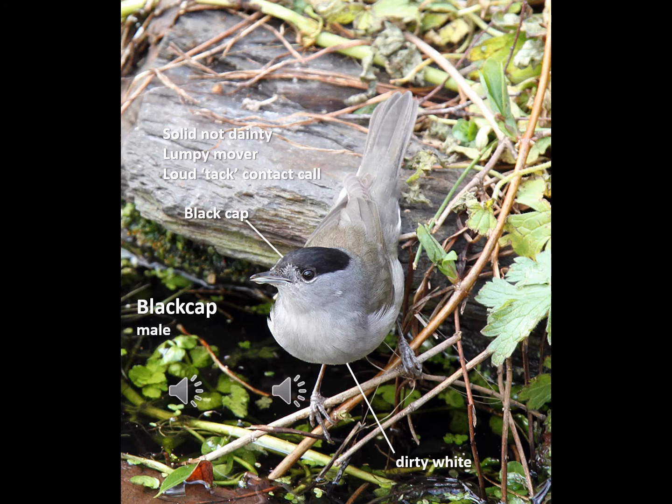The males are very obvious when they're singing. They've got those beautiful fluty notes. They've usually got this sort of stanza within the middle of a sort of general ramble, which is really rich, and it's got sort of woodwindy overtones to it, not a harsh sound at all. And it's one of our best singers.